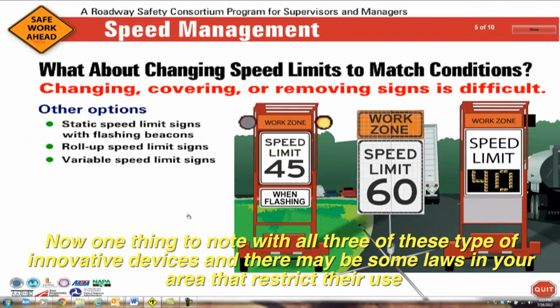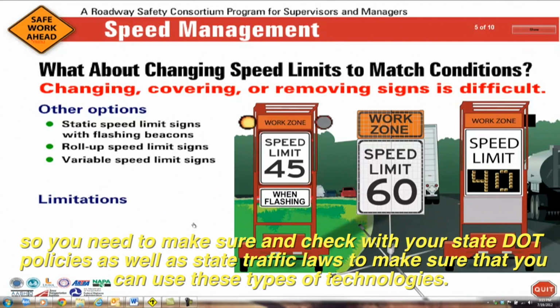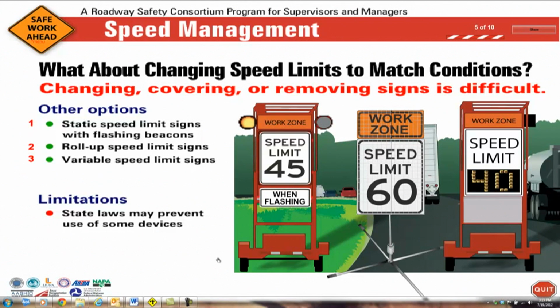Now, one thing to note with all three of these types of innovative devices is there may be some laws in your area that restrict their use. So you need to make sure and check with your state DOT policies as well as state traffic laws to make sure that you can use these types of technologies.